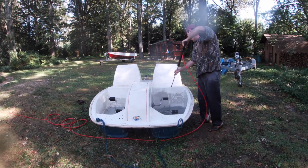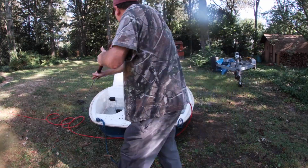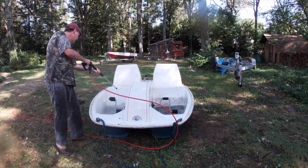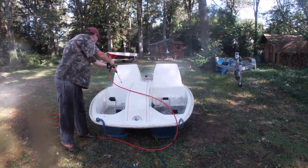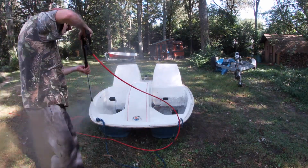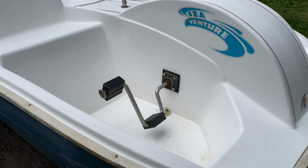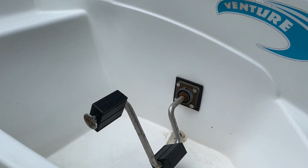And I bought the boat thinking that I was going to do all kinds of great projects with it. I had plans for trying out an electric trolling motor in there, and I scrapped that idea. And then I also thought that my kids would really enjoy using this boat. I think it's fun, but you know what? These things, they have their drawbacks.